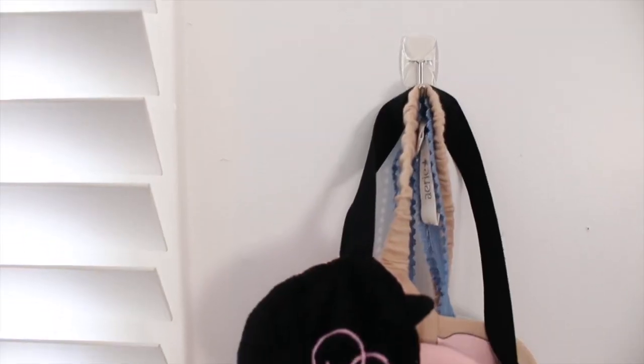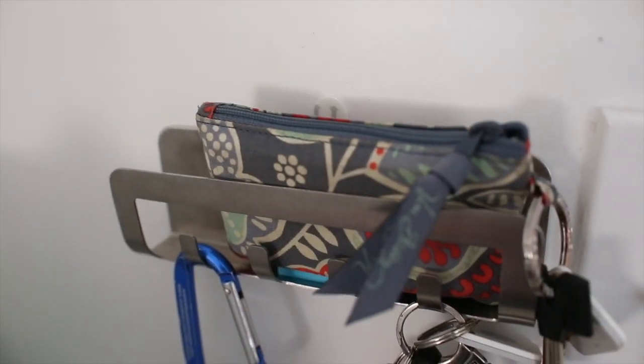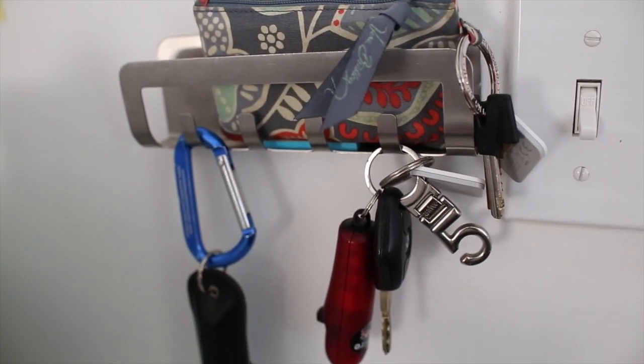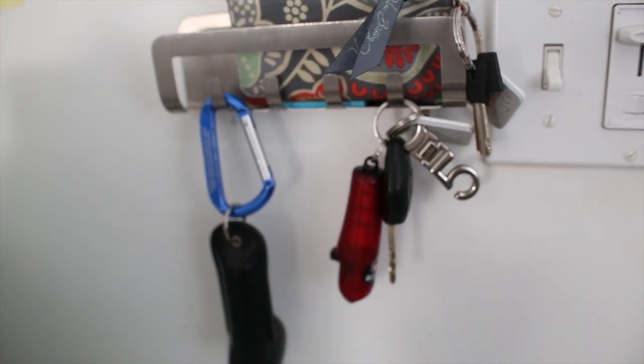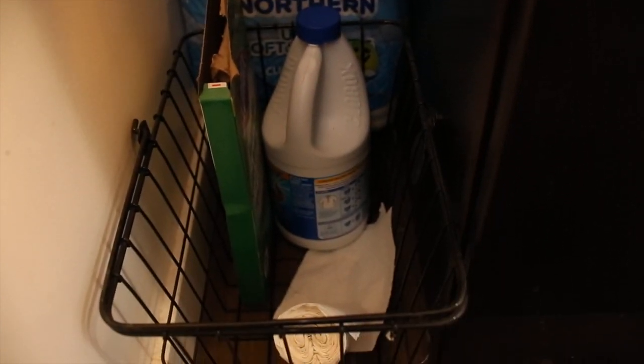So here's what I use my current command hooks for now. This thing is kind of a metal command hook thing. It's by Command Hook, I think, so I was just gonna group it into that category. But they're just really, really useful, weirdly useful. I used to hang my mugs off of these in my freshman dorm. So I found these really useful for just creating a lot of saved space.